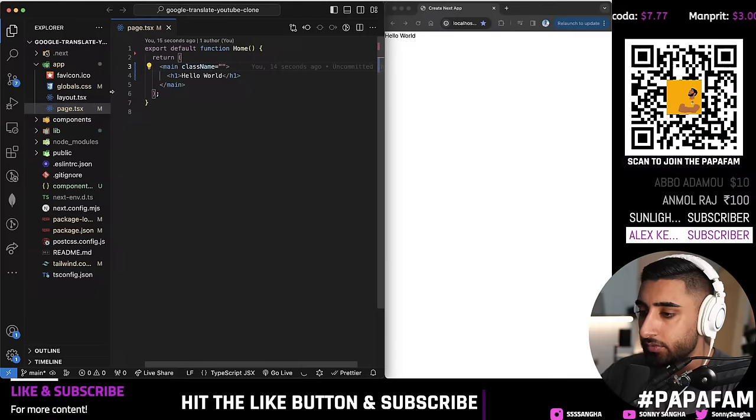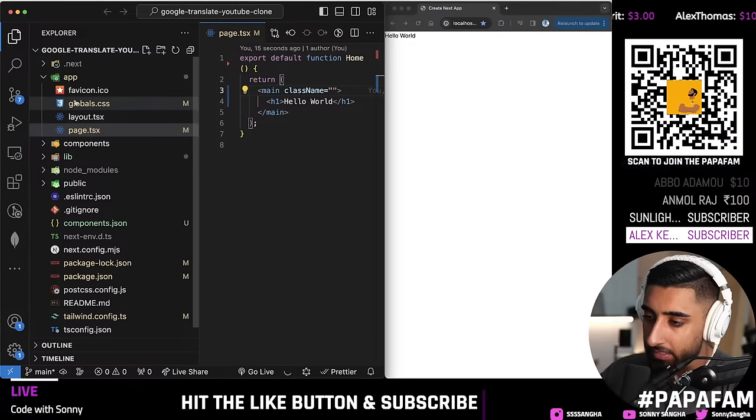In Next.js 13 or 14 onwards, the way it changed was you have folder-based routing, okay? So in this case, we're actually going to have a folder which represents the translate page.